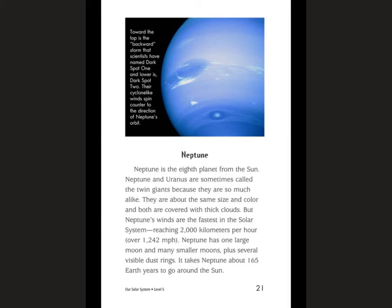Neptune and Uranus are sometimes called the twin giants because they are so much alike. They are about the same size and color, and both are covered with thick clouds. But Neptune's winds are the fastest in the solar system, reaching 2,000 kilometers per hour, over 1,242 miles per hour. Neptune has one large moon and many smaller moons, plus several visible dust rings. It takes Neptune about 165 Earth years to go round the Sun. So again, Neptune also has rings.